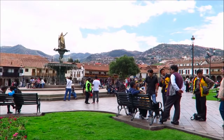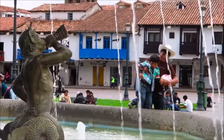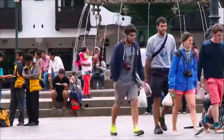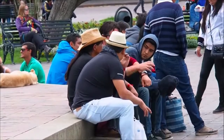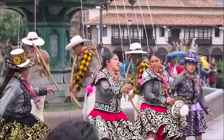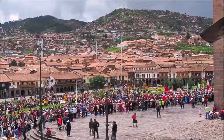Plaza de Armas is the beating heart of Cusco. The square is flanked by a Jesuit church and cathedral, and there are also plenty of bars, restaurants, and tour agencies around the perimeter. During the day, you'll find locals and tourists hanging out in the square, and if you get lucky, you might just encounter a performance followed by a demonstration like we did.